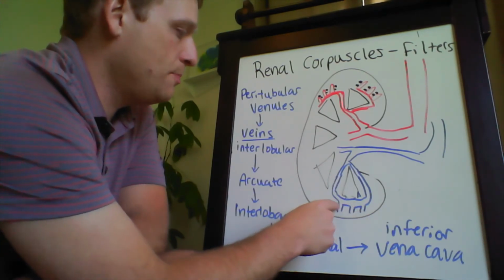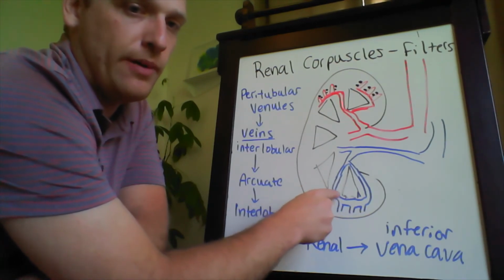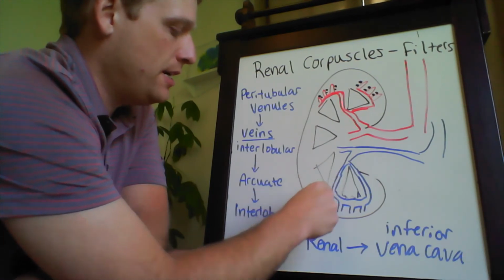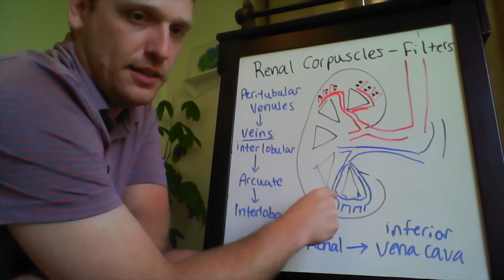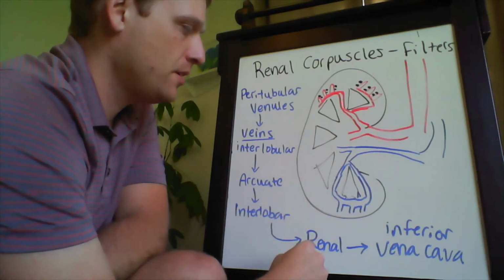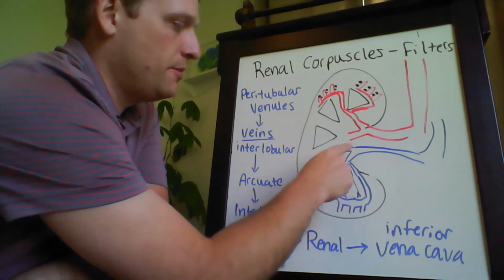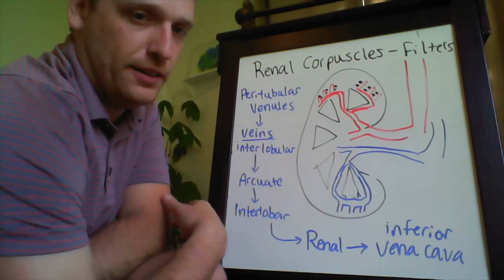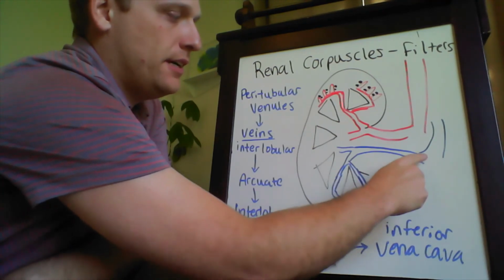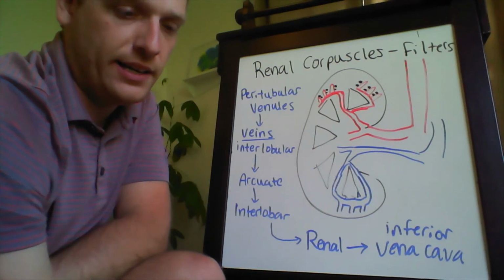And those merge to become the arcuate veins, arcing again around the renal pyramid, merging into the interlobar veins in between the renal pyramids where the renal columns are. And those interlobar veins are going to merge into the renal vein. Finally, the renal vein exits and delivers venous circulation toward the inferior vena cava.